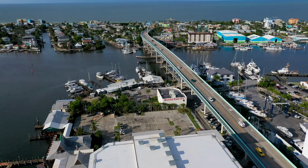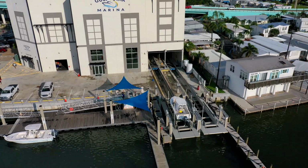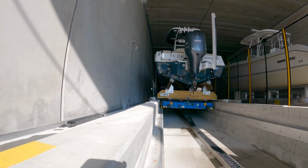What happens is the patron, the person renting a slip or owning a slip, whatever the case might be in the marina, literally goes onto an app on their cell phone, and only the times available will show up that that person can choose from. They enter the time that they want to go out on their boat, and when they get to the marina, automatically that boat is brought down prior to their arrival.